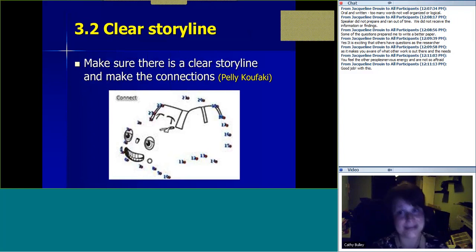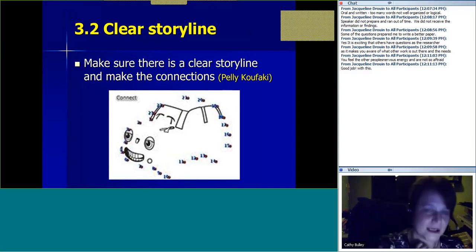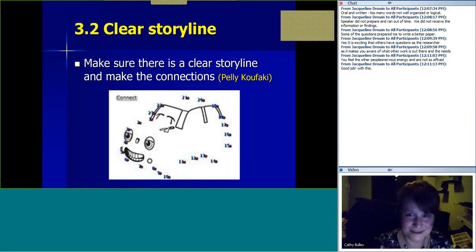Clear storyline. Again, that links very much back to the point Jackie made from her memories. Make sure there is a clear storyline and make the connections. And Prof Cathy, who's another research fellow in the department, brought this one up. And I don't think the images come out very well, but it's trying to illustrate connecting the dots. You are trying to convince someone of something. You need to make it as easy as possible for them to follow your argument. And what you want, ideally, is that by the end of your presentation, they think, well, of course, that makes absolute sense. Why has nobody ever done this before? So there are no feelings of, just not quite sure I'm with you. You haven't convinced me. So make sure it's a clear storyline.